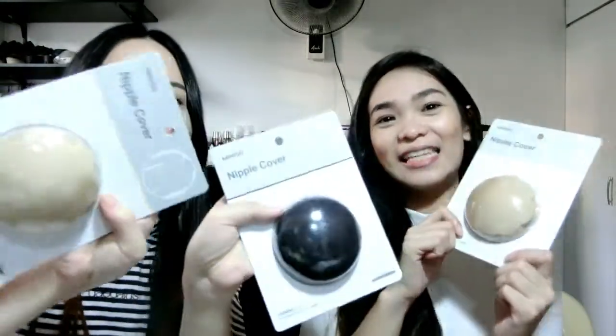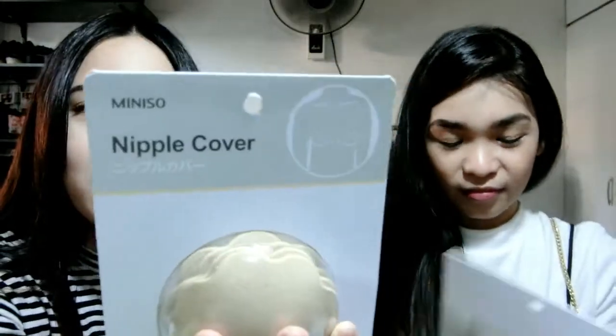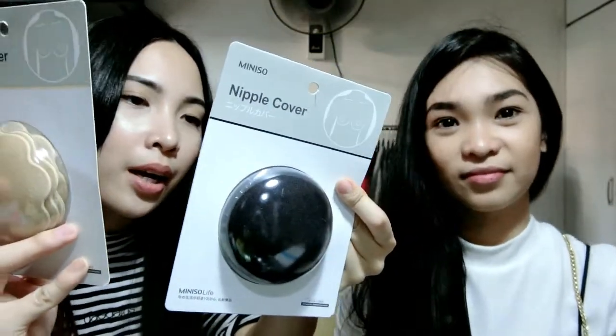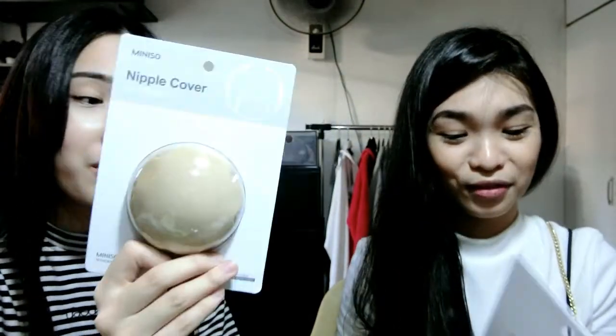Next one I got, it's kind of embarrassing. We got the same thing, and it's the nipple cover. But you call this nipple pads, right? Yeah, you can call it nipple pads. It says here, it's a nipple cover. I got the shade beige and at the same time, black. So inside there, you got two pairs for 149 pesos. So I think it's a really good deal.